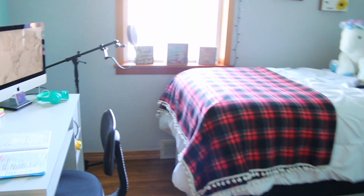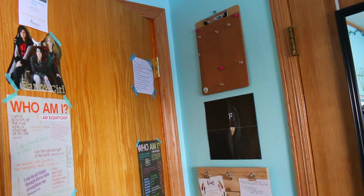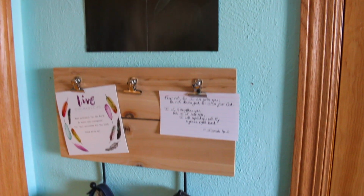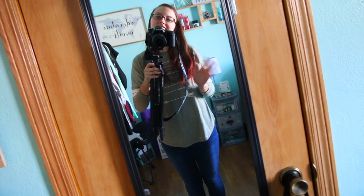So when you first walk into my room, to the left, which is actually behind my door, I just have some things posted on the back of my door just as reminders, and then I also have a poster, a little corkboard which has nothing on it, and then this little hanger thing I got from Hobby Lobby. I just have some Bible verses on it, and then it also holds my necklaces and my hats. So I really like that. And then I have a mirror on my closet door and just my purse hanging there, and inside my closet is just shoes and clothes, pretty much, and my laundry basket.